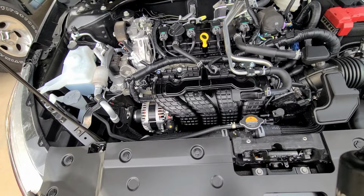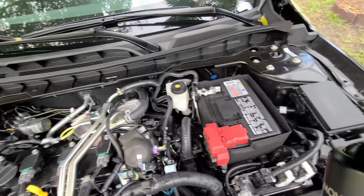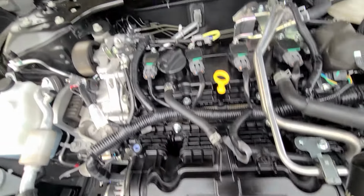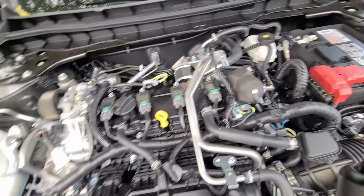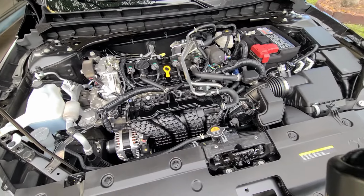And the engine bay, just with the T2. Customer didn't request the ceramic for the engine bay, so look at this plasticky thing here. A lot of stuff in there, but the T2 doing their thing.